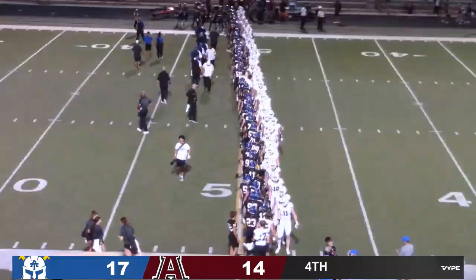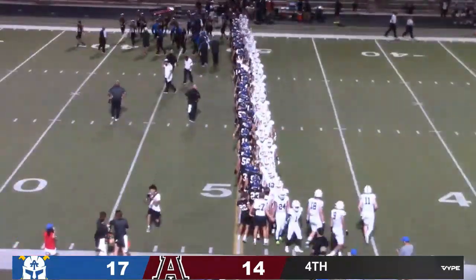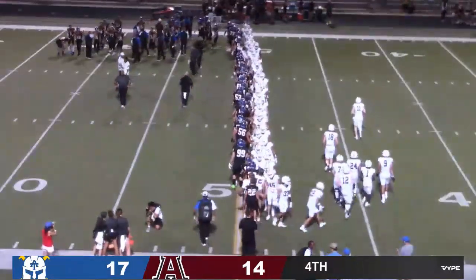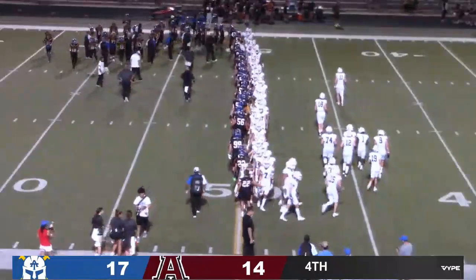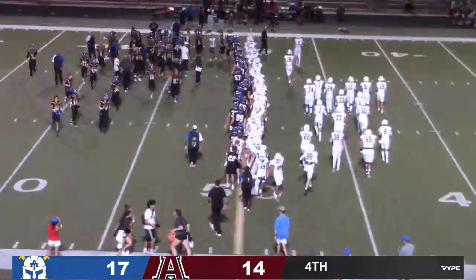But on that same rollout, Gephardt with the touchdown. I'm so proud of Michael Rendon. That was a great catch and a great touchdown that really won the game. So exciting. So proud of the Trojans. This was a must win.